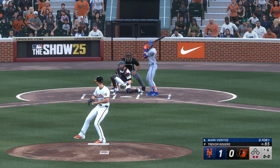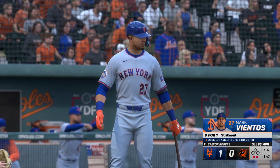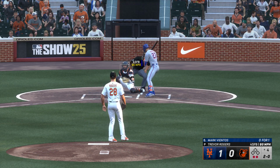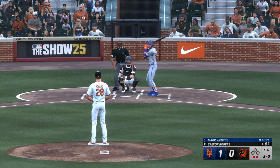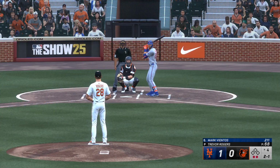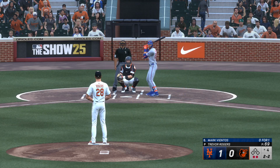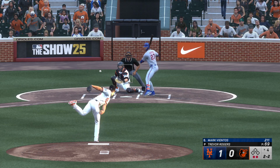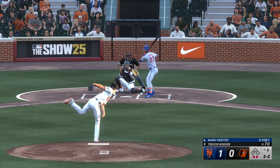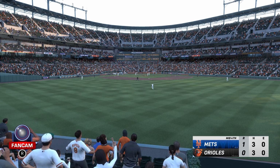Now the third baseman, Mark Vientos. And the first offering is not close. Two down, nobody on. Top half of inning number 4. That one a little bit high, and the count is 2-0. And a foul ball. That one fouled off. 2-2. And that's outside. Goes down looking for the strikeout. And he strikes out the side for the second time today. Down in order go the Mets. They lead it 1-0.